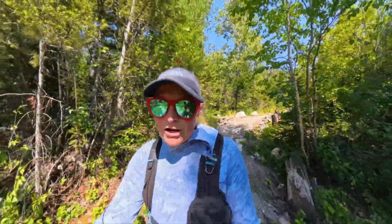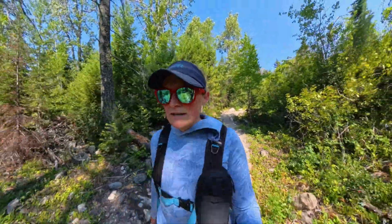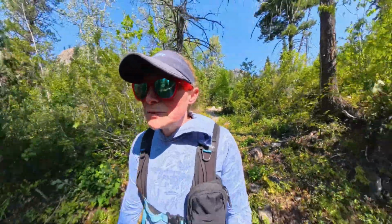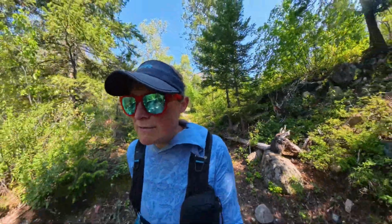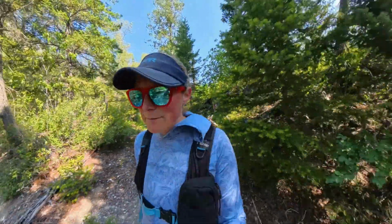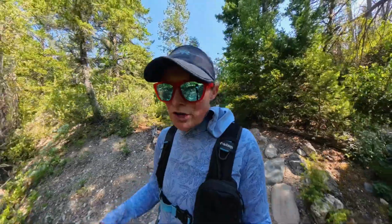This hike to Otokomi Lake is going to clock in at just about 11 miles. It is an off the beaten path trail that is very well maintained. So it's a really nice hidden gem here in Glacier where you can expect to really have the trail to yourself for a lot of the time, but get good views and not be in super thick overgrown trail.